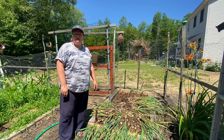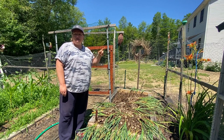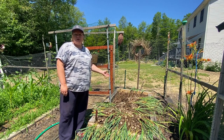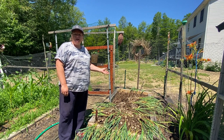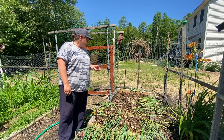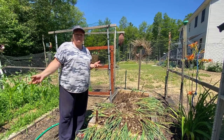It's really not that hard. If you want to see how I planted them, I'll put the link up here for that video. My first time doing this, and I think I did a pretty good job. The bulbs aren't that big, like I said, but that could be the variety that I got. Maybe hardneck varieties aren't that big anyway. I'm used to buying big ones in the store, but those might be softneck because they came from somewhere else.